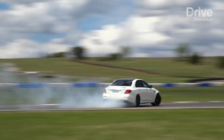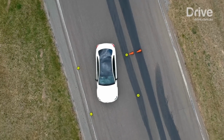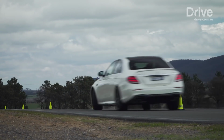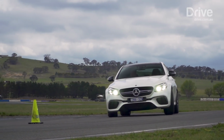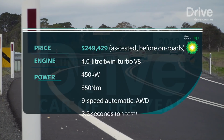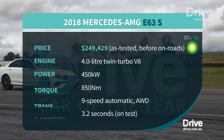The Mercedes-AMG E63 S is at the other end of the price spectrum as the most expensive of our finalists, costing from $239,529 plus on-roads as standard, with our test car fitted with the optional ceramic brakes that add a further 10 grand to its price tag. It slots in the middle though in terms of engine capacity, power output and fuel economy, with its 4-litre twin-turbo V8 generating 450 kilowatts of power and consuming an average of 9.3 litres per 100 k's.